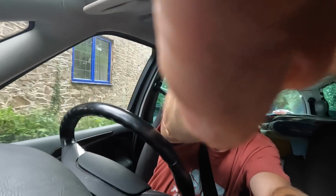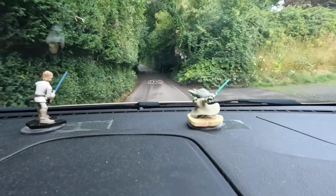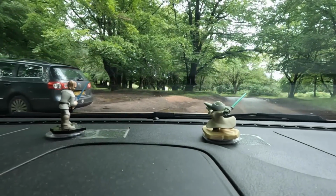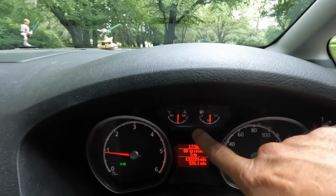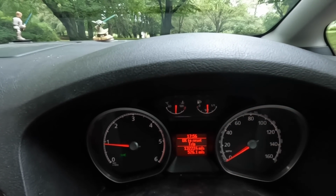Man, oh, this road looks bad. Help! Second gear. Fingers crossed. This is a spot, isn't it? You'd get away with that for the night. It's not the official spot, but oh my days. Look where my temperature gauge is. It's smack bang on off. I'm really worried that it's gonna flip over and heat up.